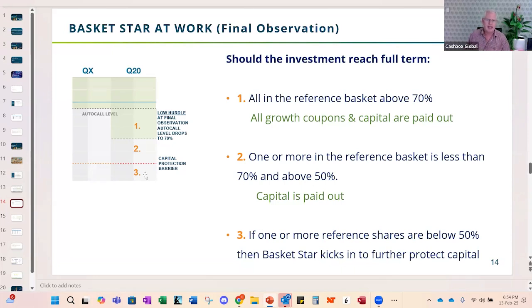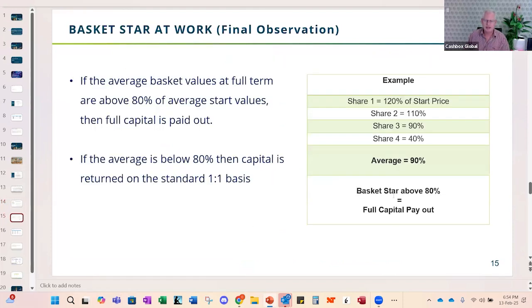Don't really want that. And then 3, if we go below this, there's a multiple to understand as long as we're above the 80%. If we do fall below 80%, then like our previous conversation, we'd get our capital out based on the lowest performing. So let's say in this case, it was at 45%. Any one of the shares, we would get 45% of our capital out.